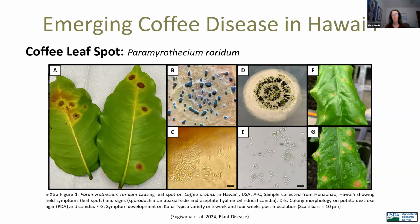C and E are examples of the spores that get around, again, because of wind, rain splashing, and general movement. And of course, when we find something new, the first thing we have to do is prove pathogenicity. That's what we were doing in those right panels, recreating what we were seeing in the field.